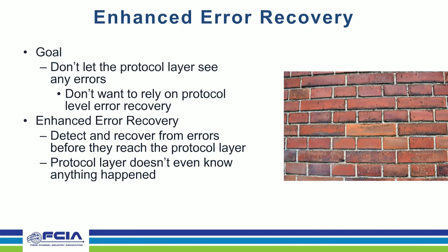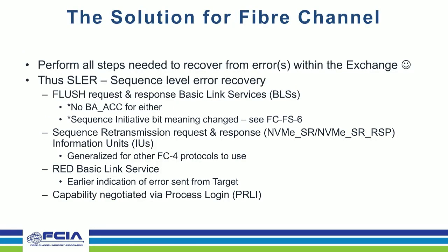And so to do that, the solution is basically done by being able to perform the recovery within a given exchange, and we call that sequence level error recovery. In a few slides, we'll go through the semantics of the process in some examples. But first, let's start with a couple of definitions.